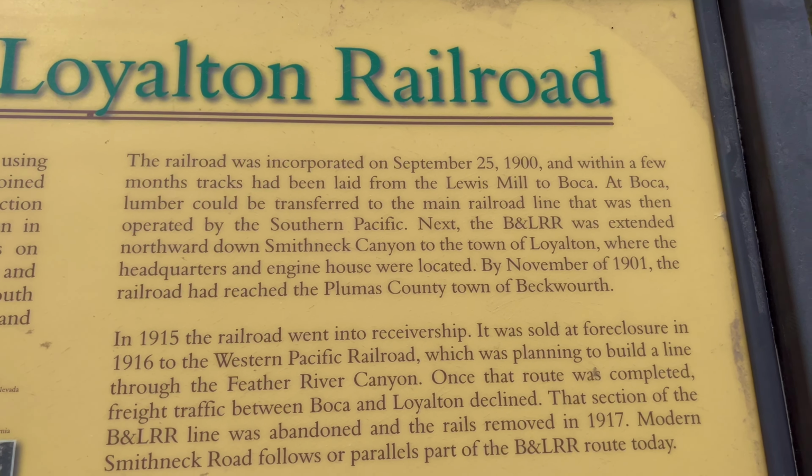I think it was dismantled in about 1916, 1917, when the rail was built down the Feather River Canyon. So that kind of replaced this railroad, and it was obsolete, but it was a great option for hauling logs for a while.